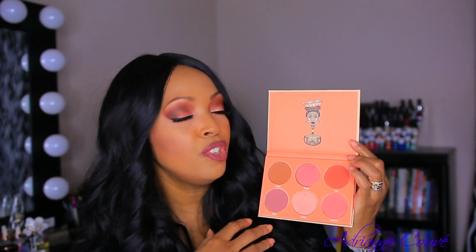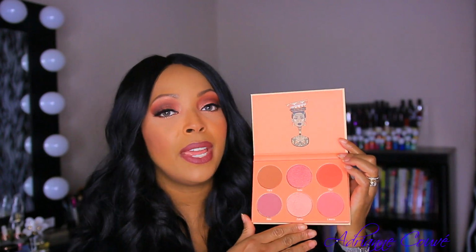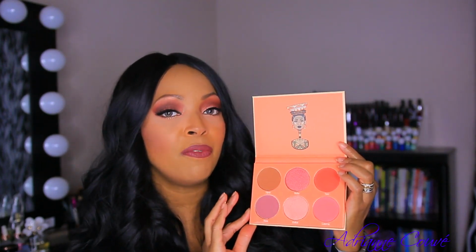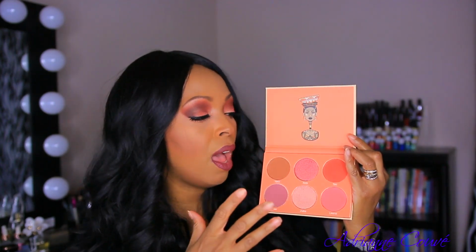And I'm not usually really big on buying palettes, especially a 6-pan palette of blushes, because it's hard to find one where I feel like I would use everything in the palette. And I really don't care to buy face palettes that I can't use everything that's in them. Typically when you buy a face palette, they're trying to cater to everyone. So they have shades for the medium to dark and the lighter skin tones. Well, I don't like that.